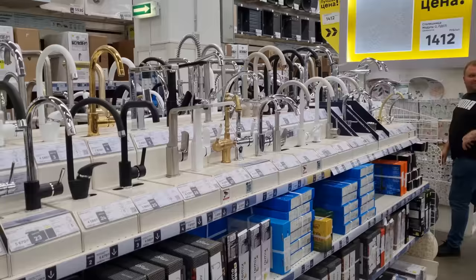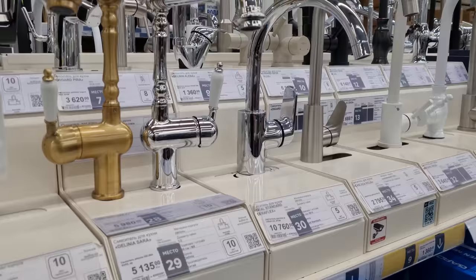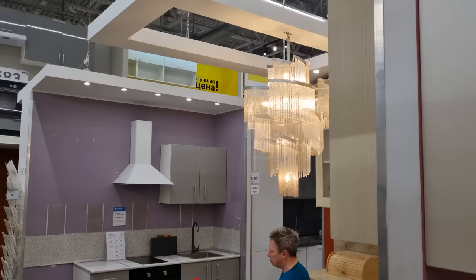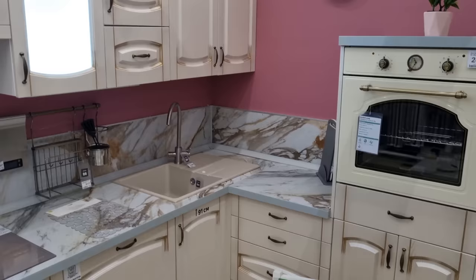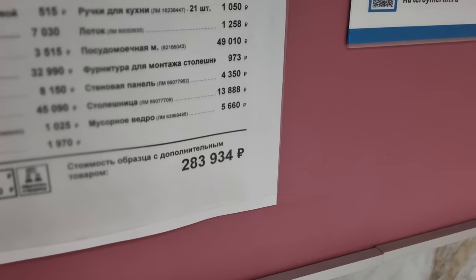And a great variety of different faucets. This is for King's Palace, I think. But it's very cheap. Just 6,000 rubles only for a golden faucet. And here in this section, you can find different examples of kitchens. Have a look, very cozy place. And what's the price of this kitchen? If I want to buy it all, for example. The price for your new kitchen is $3,500.